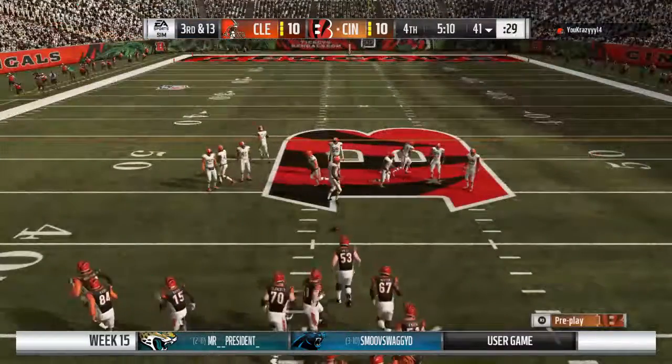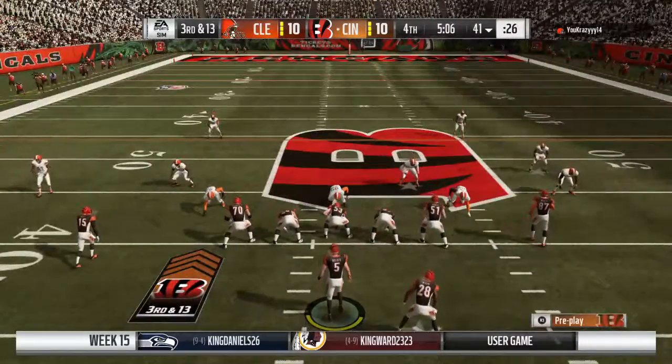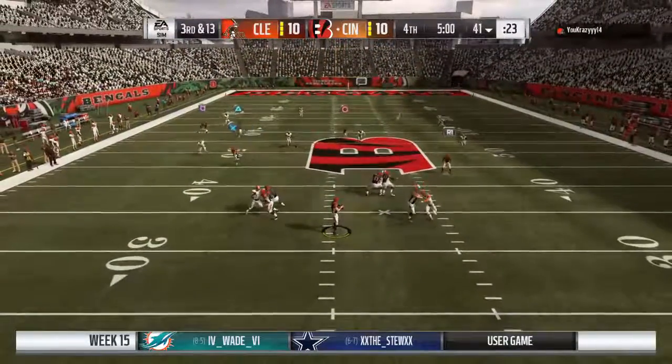Now the Bengals on 3rd down, lacking much success, just 2 for 7 to this point. This is going to be 3rd and 13. All right, here we go. Green. Back to throw.